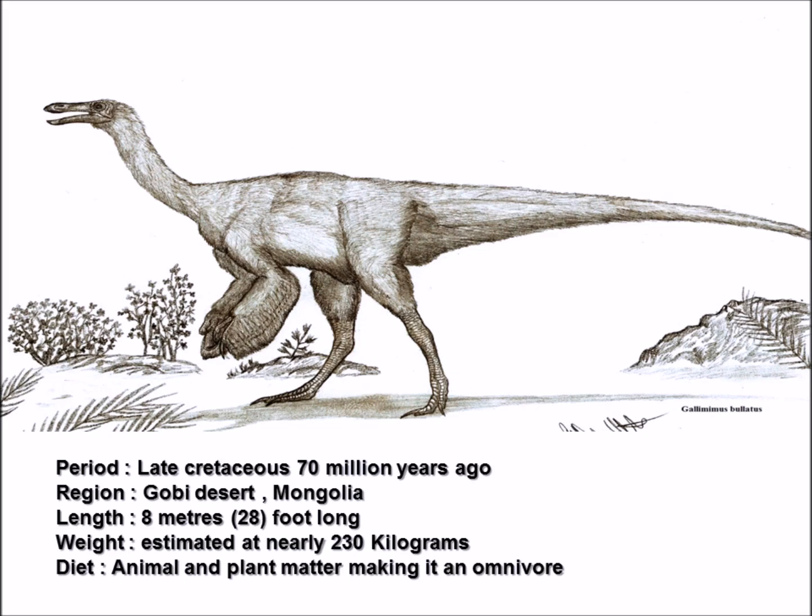But moving on, we're not talking about birds for a minute. Gallimimus lived during the late Cretaceous period, some 70 million years ago, and it was discovered in Mongolia by paleontologists. So it's fair to speculate it would have roamed this region in general.